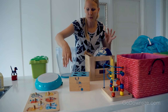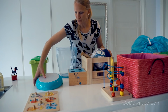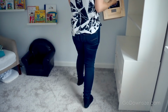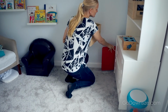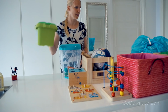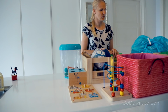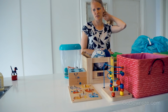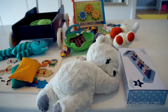This will go in the living room. This is for his room. Are all bath items. So this is what I'm keeping, and I got it down quite a lot, so I'm happy. I haven't touched the Duplo over here, but I think I got rid of, what, a third? I'm satisfied, I'm happy. And then this is what I chose to get rid of.